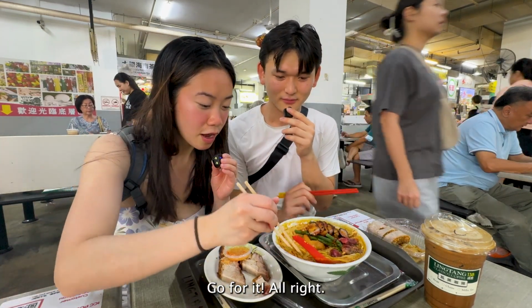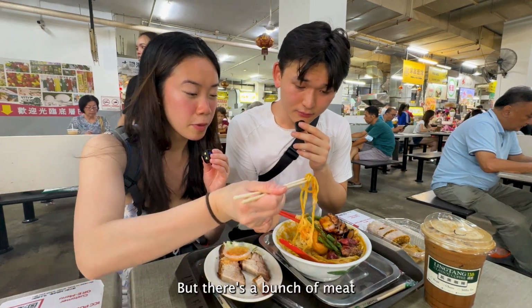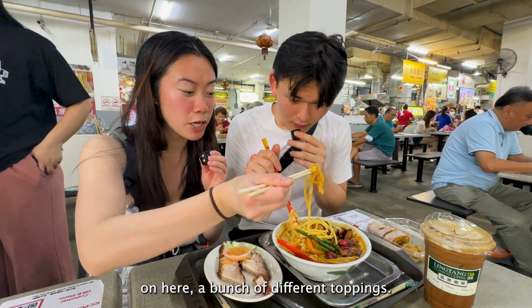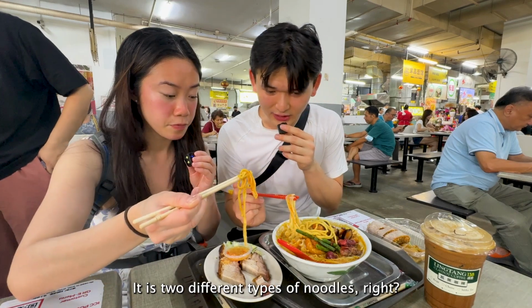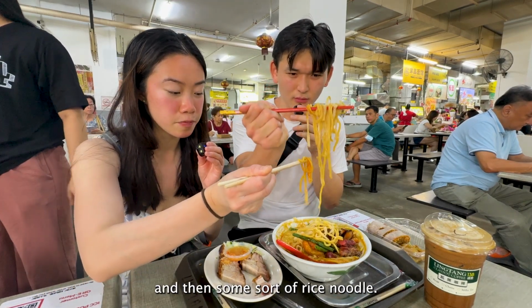All right. I'm just gonna dig into the noodle first. But there's a bunch of meat on here, a bunch of different toppings. It is two different types of noodles, right? Yeah, it looks like there's an egg noodle and then some sort of rice noodle.